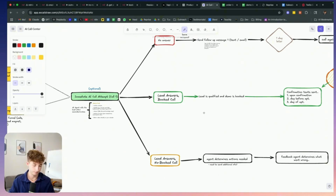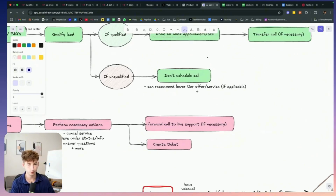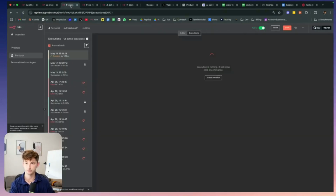Bye. Okay. So let's just check out what actually happened. As you saw there, we were unqualified. What you would usually want to do is recommend a lower tier offer or service. I didn't recommend anything that time. I didn't instruct my agent to. But ultimately, we weren't qualified, so I don't want my system to book that appointment.